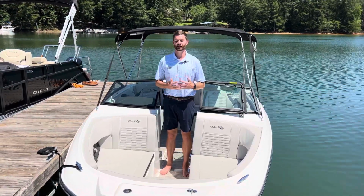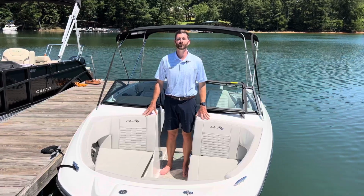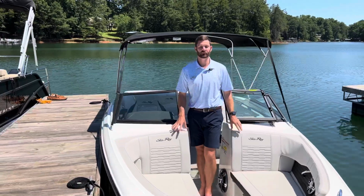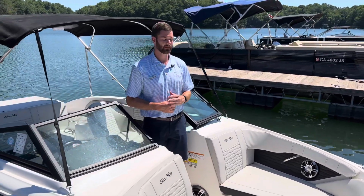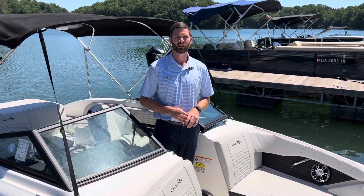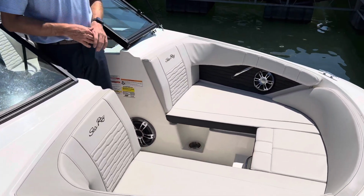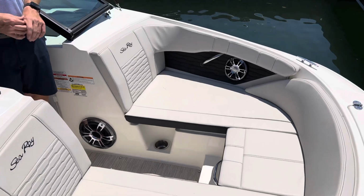My name is Quinn Seagraves and today we are on a 2023 Sea Ray 19 SPX. This is one of the award-winning 19-foot models in this segment. It's going to come with a lot of nice features that make this boat just a great day boat, great runabout. First one being this gray interior. They call it stone. It's going to be nice like you can see in this Georgia heat.